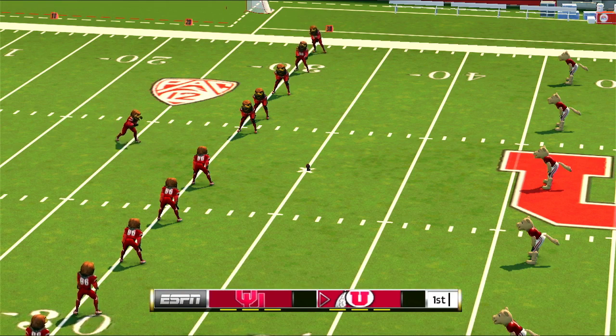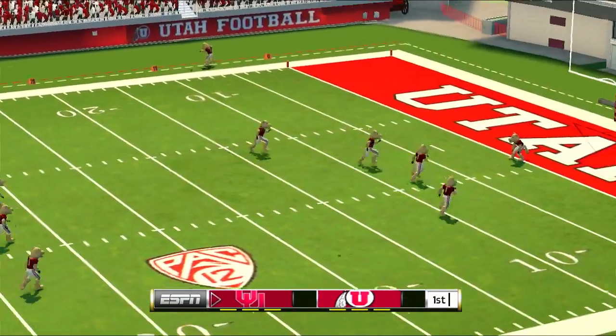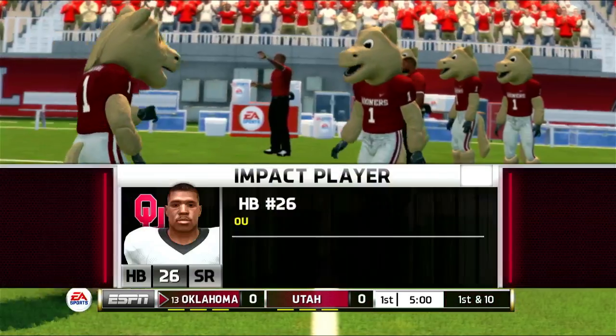We'll see how this game plays out as they get ready for the opening kickoff. And he got all of this one. Great kick. This one's going to be down in the end zone for a touchback.